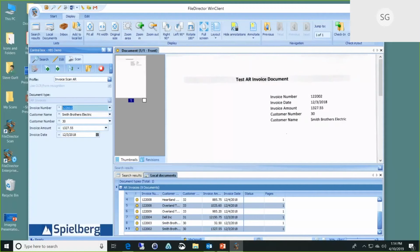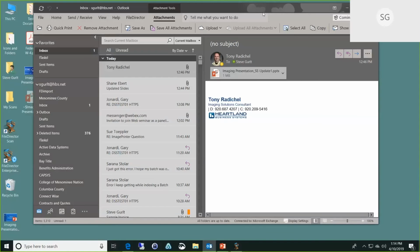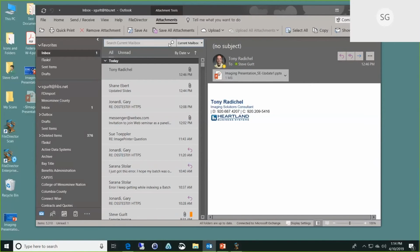Tony talked earlier about the Office integration. So for all of your Microsoft Office products, Word, Excel, PowerPoint, as well as Outlook, a File Director tab is added to your toolbar. And we've got a few options. We can save this email with the attachment to File Director. We could just save the message, or we can choose to just save the attachment. So I'm just going to change, in this case, save the message.